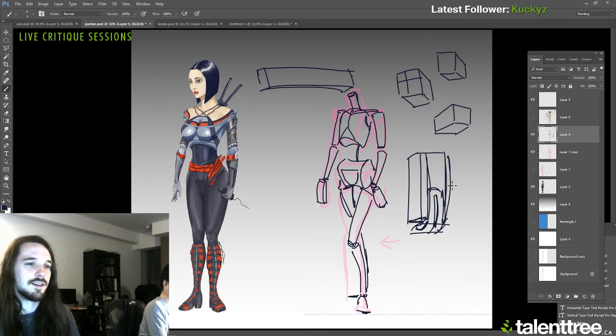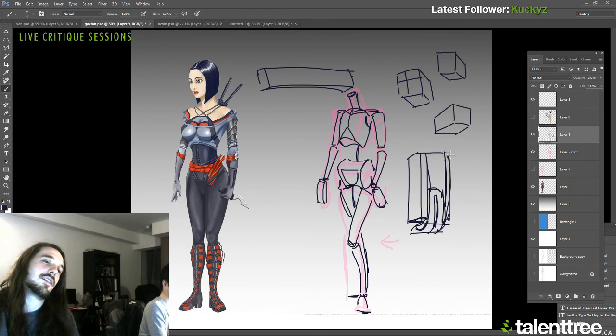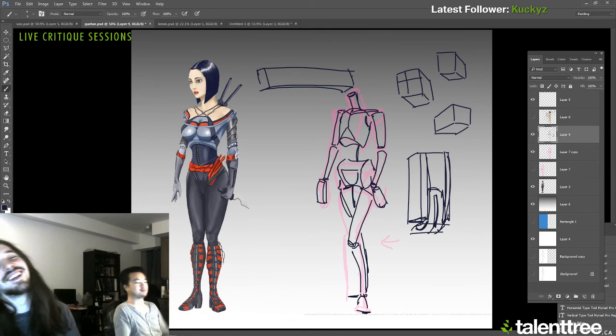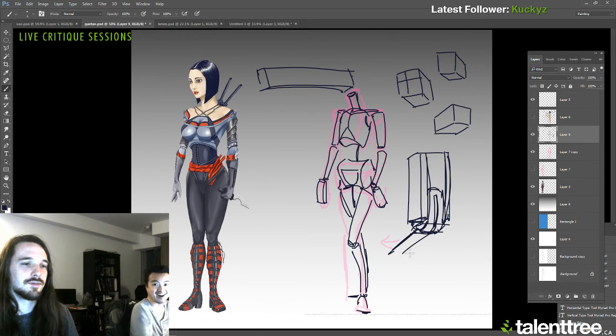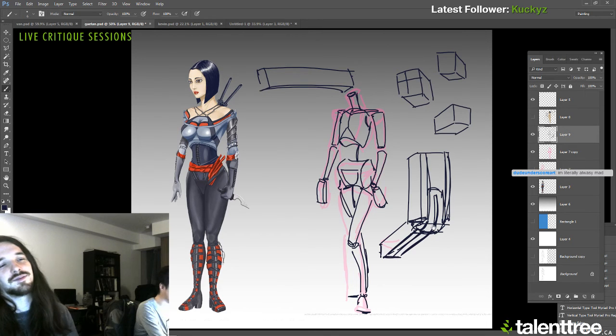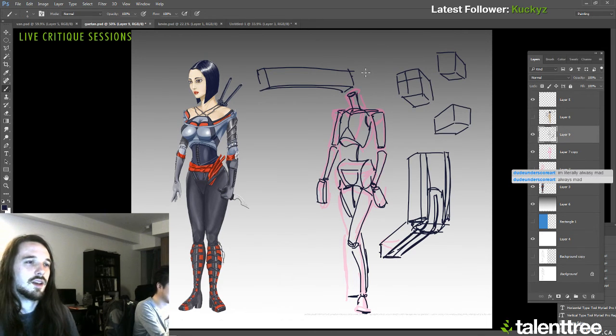I'm knee deep in this 3D thing. Jeez. I'm glad I'm not doing that. It's amazing. I'm so glad. Yeah. Imagine I have to paint characters. That's how you would feel doing this. Yeah, probably.